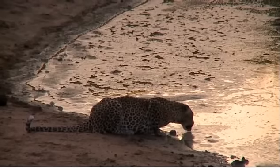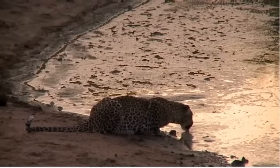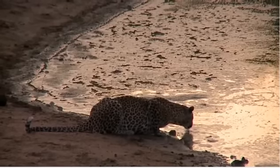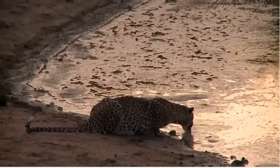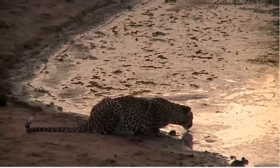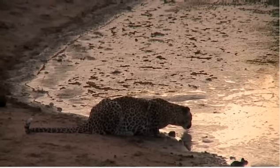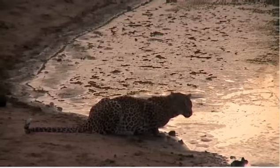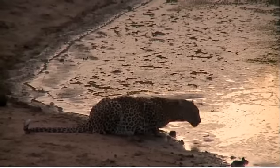Look at how cautious she is as she's drinking, even though she's a predator. She needs to be very cautious of other leopard, lion, wild dogs. So even quite a nerve-wracking experience for the predators to take a drink. She certainly is making the most of it.